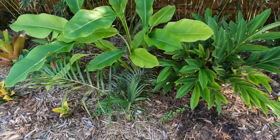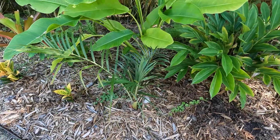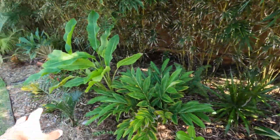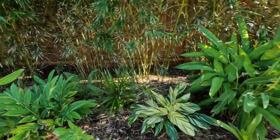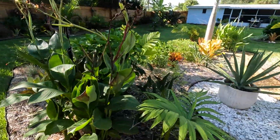Here is another triangle. This was a freebie. A local grower gave that to us earlier this year. Oh, I missed one back here. But that triangle, they grow so fast. I'm not worried about it. Probably the rarest palm we have.